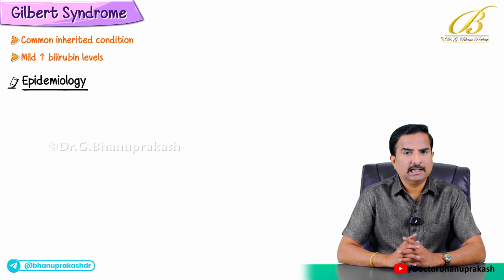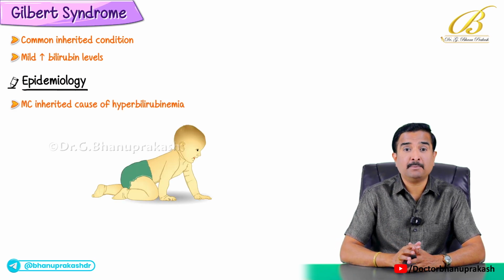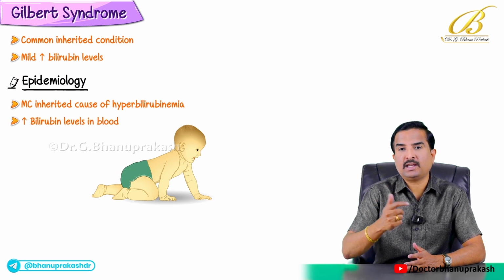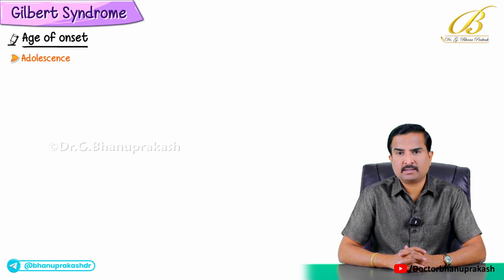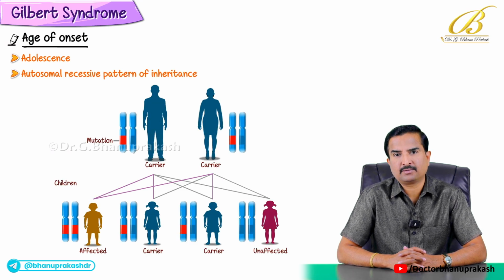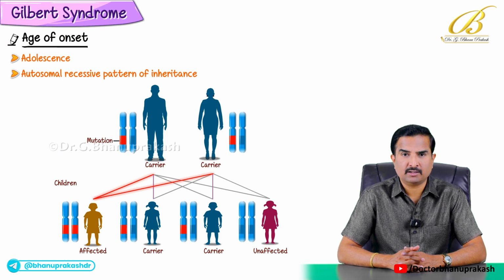First, Gilbert syndrome is the most common inherited cause of hyperbilirubinemia, meaning it leads to an increase in bilirubin levels in the blood. This condition usually becomes apparent during adolescence and follows an autosomal recessive pattern of inheritance. This means both the parents need to pass on a mutated gene for the condition to manifest.